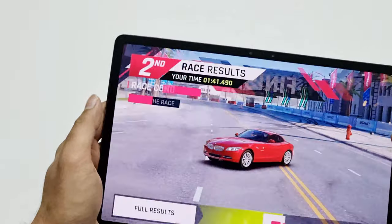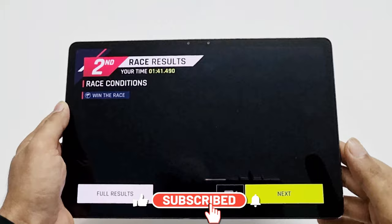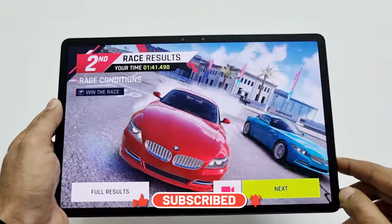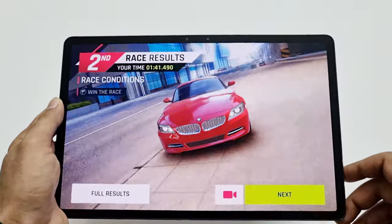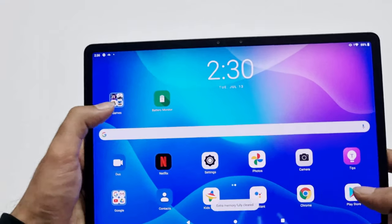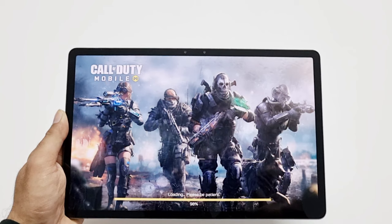And I came second, I think, yes. But the gameplay was very smooth. The graphics quality was nice. No frame drops or lagging. Everything was super smooth while playing Asphalt 9 on Lenovo Tab P11 Pro. Let's close Asphalt 9. And now let's play Call of Duty Mobile.